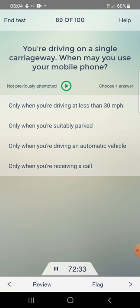You're driving on a single carriageway. When may you use your mobile phone? Only when you're driving, only when you're suitably parked. Only when you're driving an automatic vehicle. Only when you're receiving a call. I think second, only when you are suitably parked.